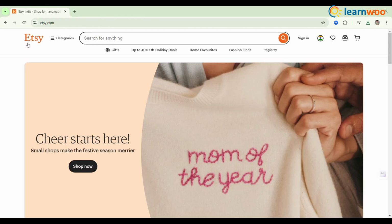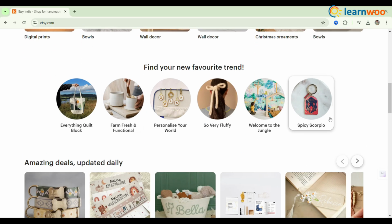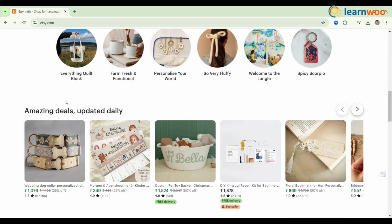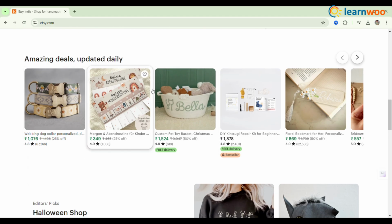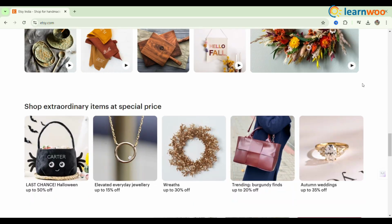The last one, Etsy. Etsy is a popular online marketplace for handmade, vintage, and unique goods, connecting independent creators with buyers. It features art, jewelry, clothing, and home decor. Etsy fosters a sense of community, supporting small-scale and independent businesses through its platform.